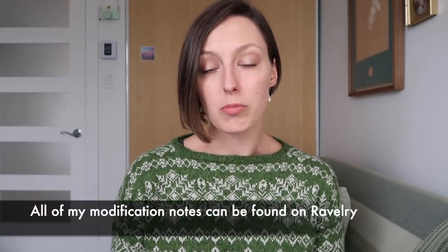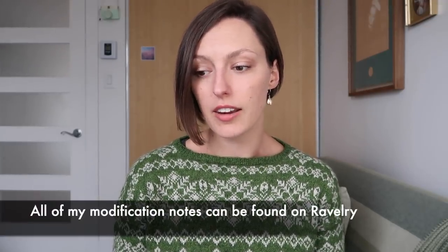So, some of the details of the construction of this sweater. I did make a lot of modifications to this pattern, and I've put some relatively detailed notes on my project page on Ravelry, so I'll be sure to link that as well. But I wanted to talk you through a couple of the things here. The biggest thing is that the pattern calls for knitting flat back and forth in pieces and seaming everything together. Now obviously I did do some seaming, but I wasn't about to do all of this fine gauge colorwork back and forth. I want to do it in the round.